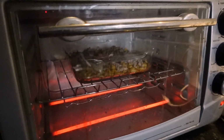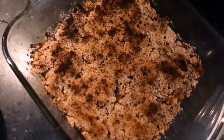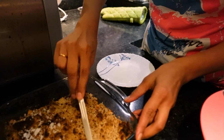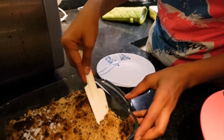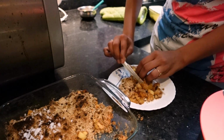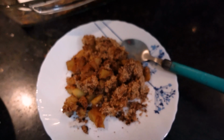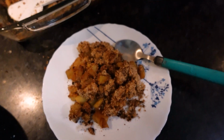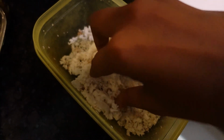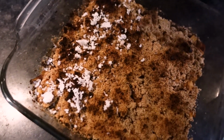And by the way, you will notice this activity happening in the base of the tray. This is because the apples are releasing their water. Here it is, our beautiful apple crumble. Now it is supposed to crumble like this when you serve it. This is why it is named like that. But you gotta try it if you haven't yet, because this is insanely delicious. We finished this whole tray in one day. I'm not kidding. And also I had added some shredded coconut on the top, but that is again optional.